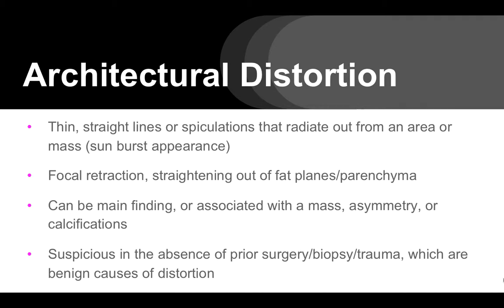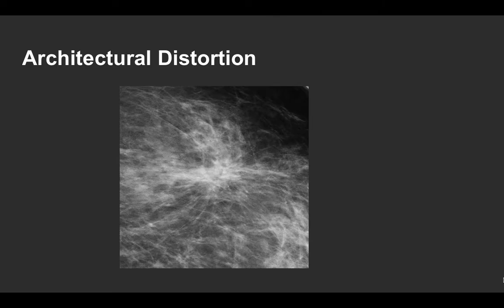It can be found on its own, or it can be found in association with a mass, asymmetry, or calcifications, which then increases the suspicion for malignancy. Tissue diagnosis is appropriate. So here we see the lines and the pulling in with the sunburst appearance around this area that is suspicious.